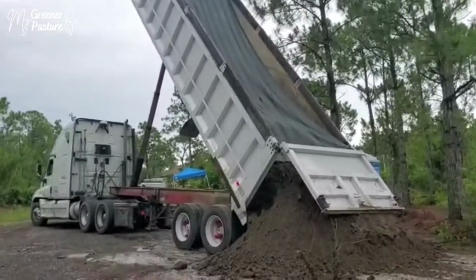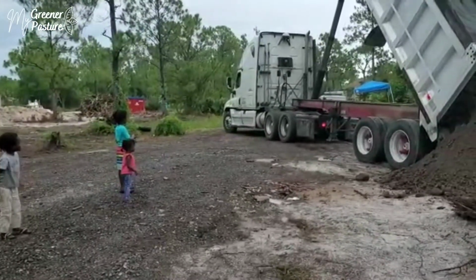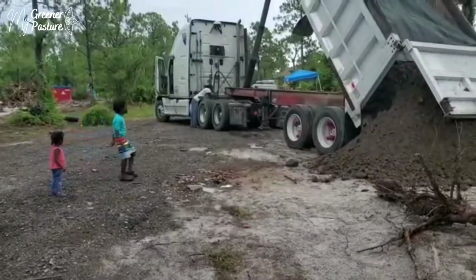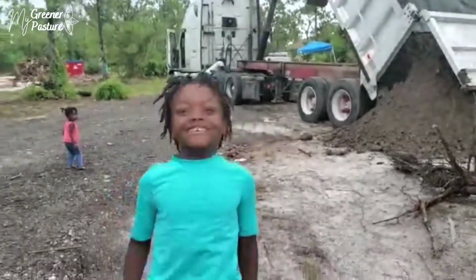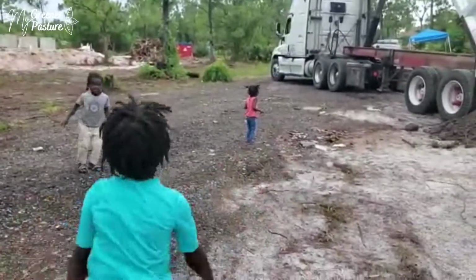Didn't I tell him he was stuck? Told him he was gonna be spinning. Terry, you stuck? Aye. This is really fun. I never seen one. I seen one drive, but I never seen one dump, right? Wow. The rain is coming.